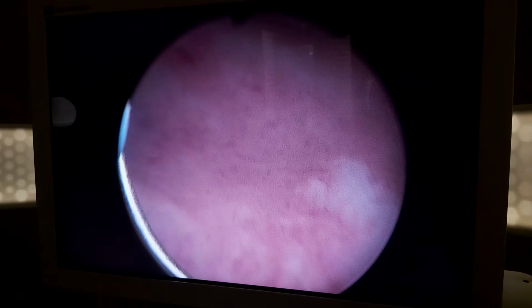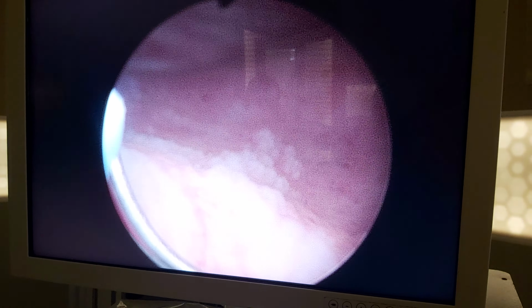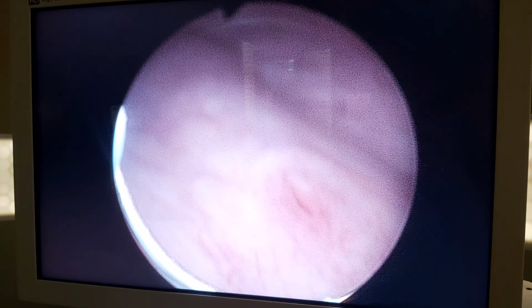Okay, this lady has chronic cystitis and she has had the disease for 9 years, and she used, I think, 7 years actually. And when I look inside, we were expecting to find these leukoplakias because she didn't use the antibiotics for very long terms. The longest term she used is 7 months, and she couldn't tolerate antibiotics, and she is now treated with nitrofurantoin only.